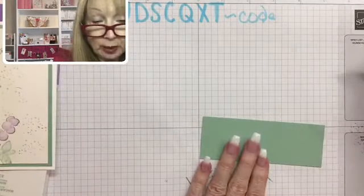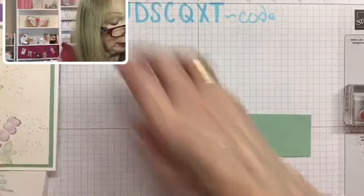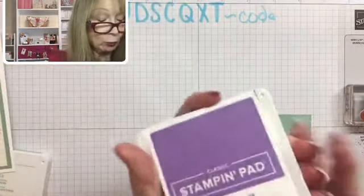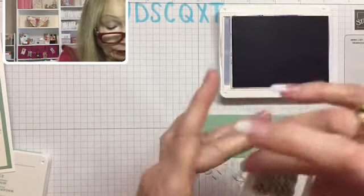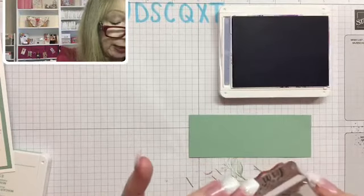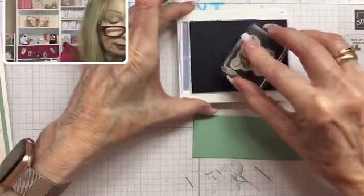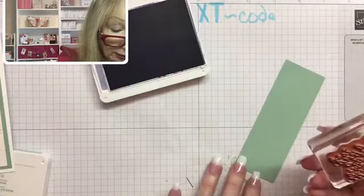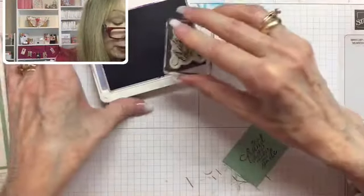So now we're going to do our sentiment. I'm going to use Gorgeous Grape on that, because I want it to really show. Our sentiment is, "to a friend that makes me smile." I want to make sure it looks dark enough. I think I might do it one more time.